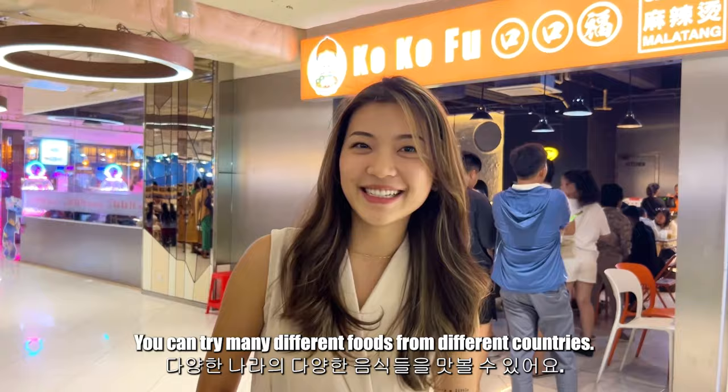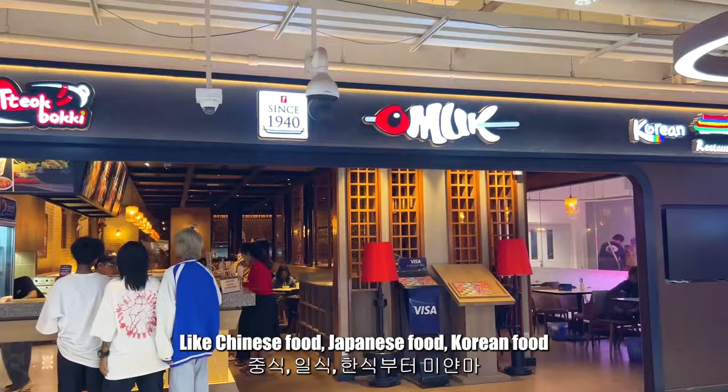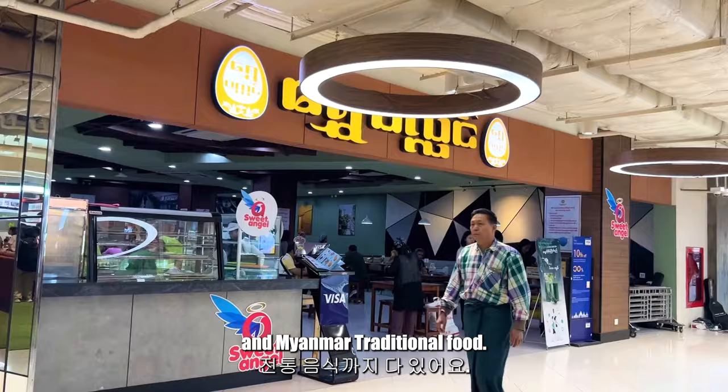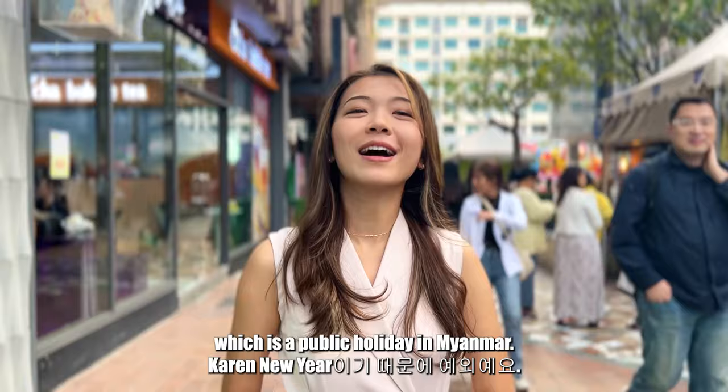From different countries, like Chinese food and Japanese food, Korean food and Myanmar traditional food. This place is usually not crowded, but today is an exception because today is Thingyan New Year, which is a public holiday in Myanmar. That's why a lot of people come visit here.